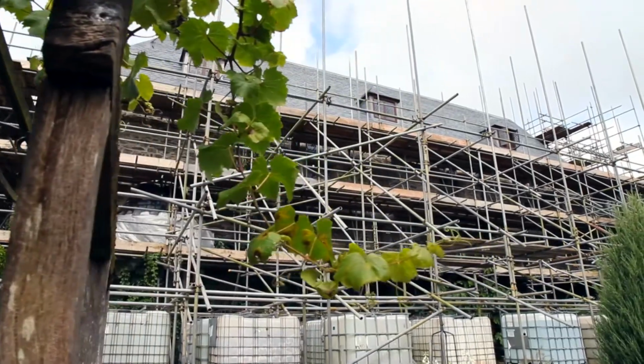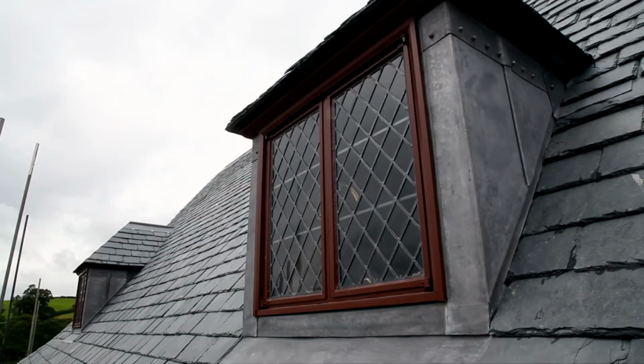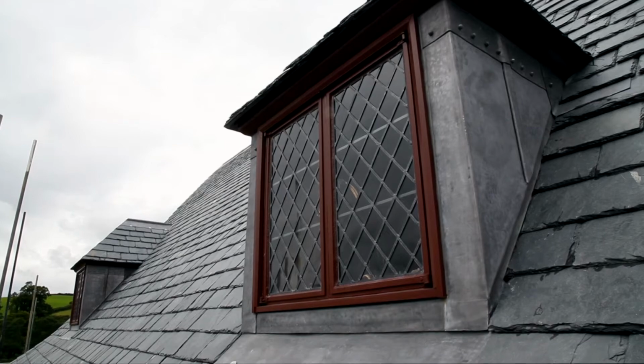Behind us you'll see 3 dormer windows. They have been a bit of a process to go through with English Heritage and the Conservation Officer, but we finally got there. We still have other issues, Green Court Gable, with English Heritage and the Conservation Officer, but other than that, now everything is in place and we're progressing very, very well.